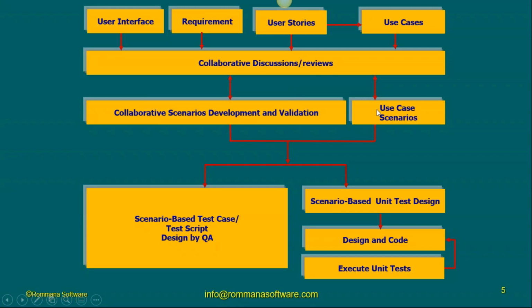In the heart of use cases, there are those things called paths. There is the happy path, there are the alternate paths. And if you look at those paths, they are very much like scenarios. So people ask me all the time, what is the difference between scenarios you build here from a requirement or user story or user interface and scenarios that are coming from use cases? I say scenarios are scenarios.